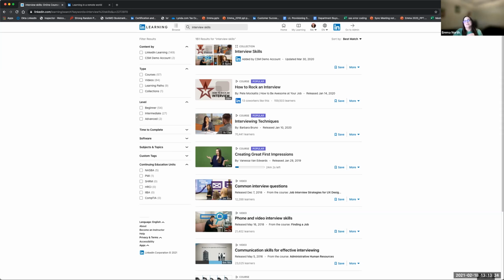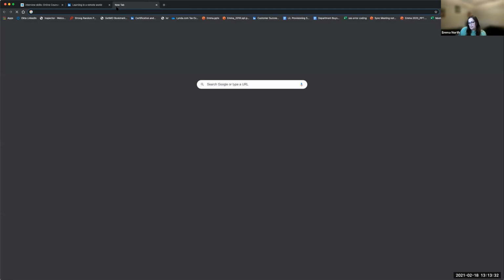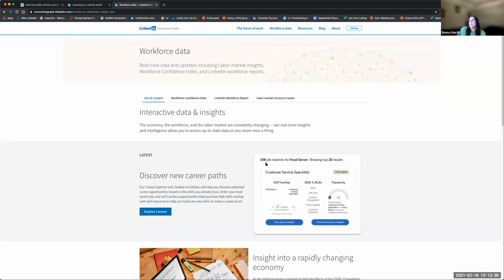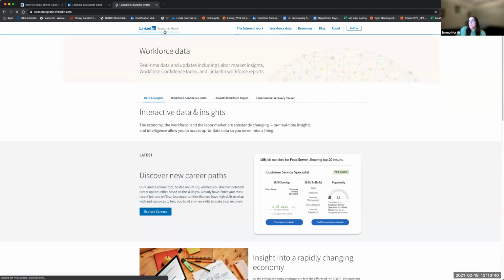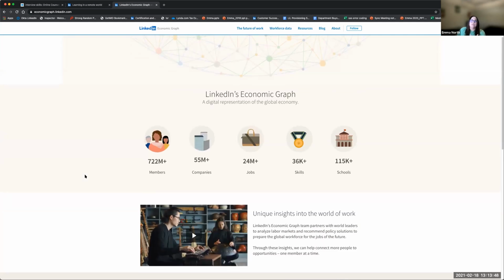And then each course is tagged with skills. So I'll jump over here. This is, let me pull it up here, the economic graph. And I know this is something that Ryan likes to show as part of our, it's a relatively new feature. We didn't used to share this externally, but this is our economic graph. And it's where we get all of our data.